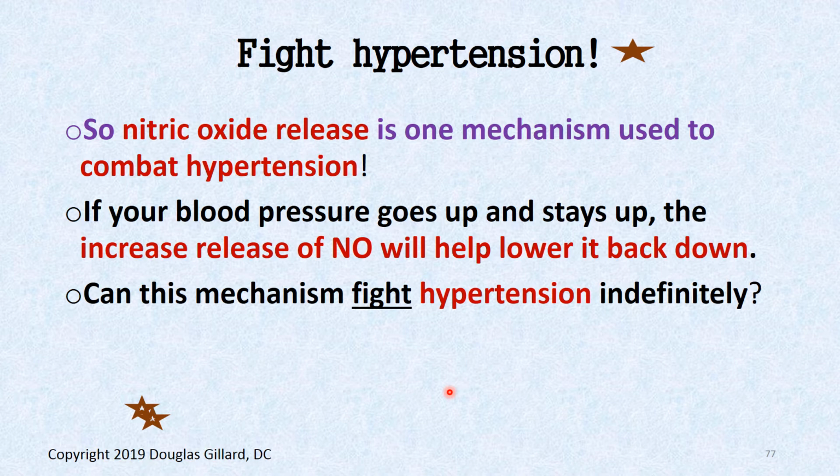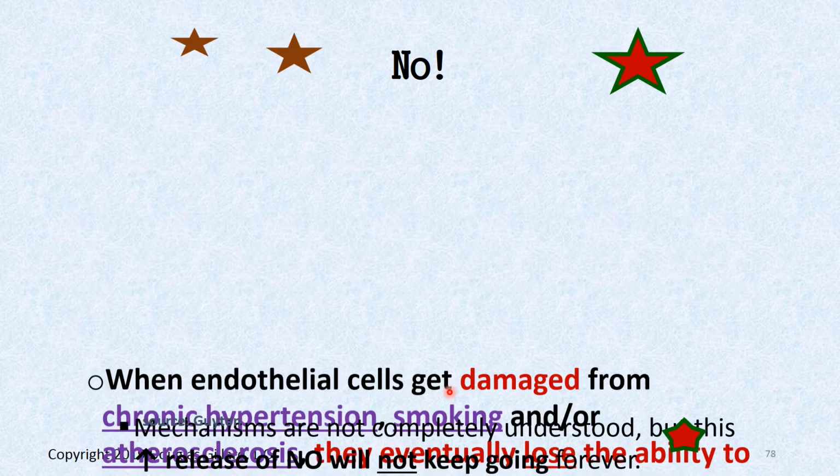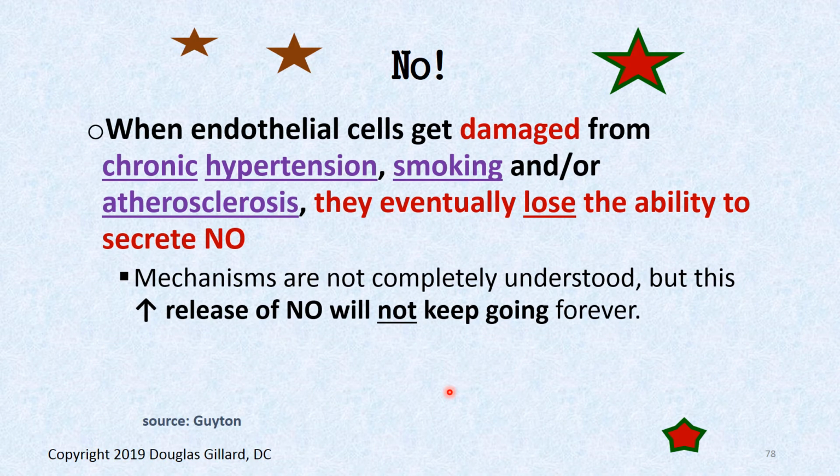Fight hypertension. Nitric oxide is one of the mechanisms used to combat hypertension. If your blood pressure goes up and the shear force goes up, you release more nitric oxide, and that lowers it back down. Well, great. So why do we have hypertension then? Wouldn't hypertensive people just release more nitric oxide and your pressure would be normal? No, because it's not a permanent mechanism. Unfortunately, it's only a short-term mechanism.